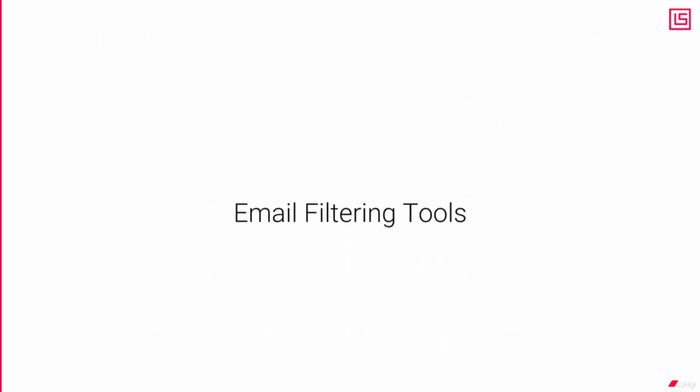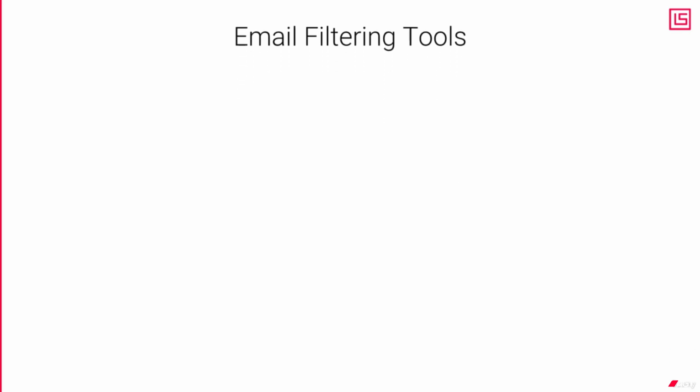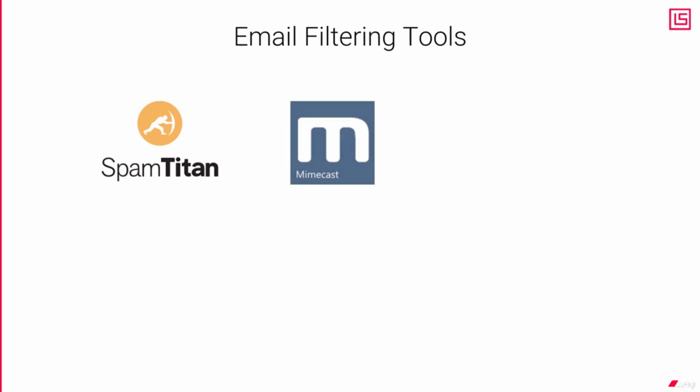Here are a few well regarded email filtering tools to consider. Known for its robust filtering capabilities, Spam Titan offers protection against spam, phishing, and malware. It uses advanced threat detection techniques to ensure harmful emails are blocked. Mimecast provides comprehensive email security by filtering out threats and offering protection against targeted attacks. It also includes features like data loss prevention and email archiving.